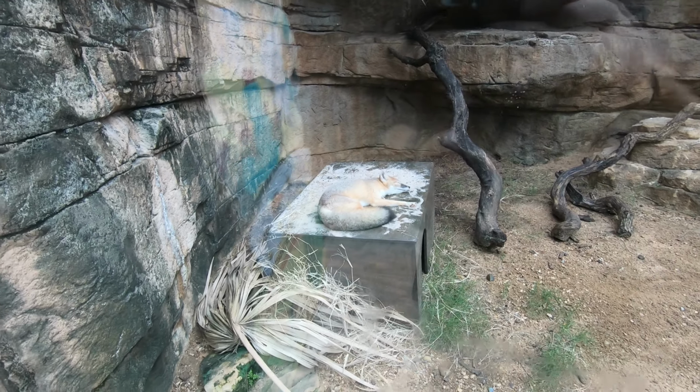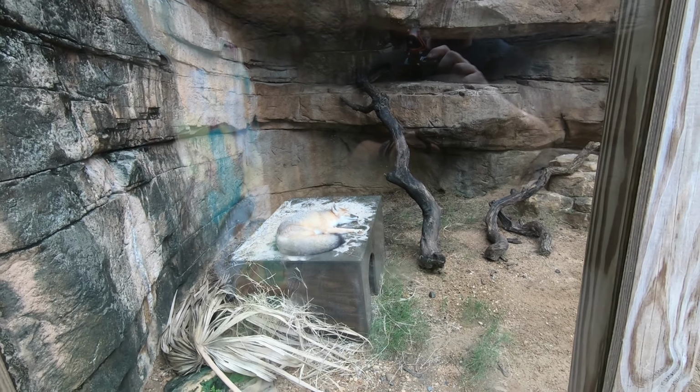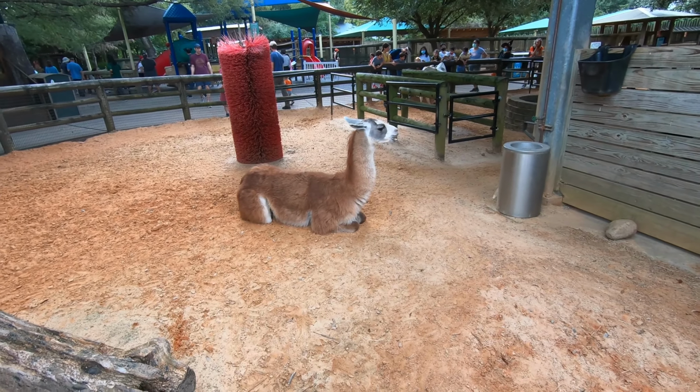Look at this cute fox. What kind of fox is this? What kind of fox is it? A swift fox. It doesn't look very fast to me. It's a llama. Watch out, they spit.